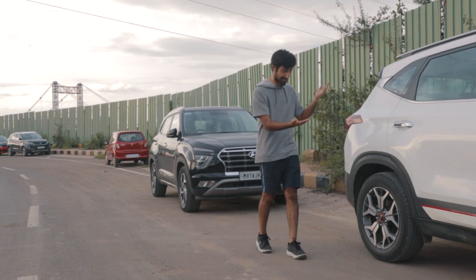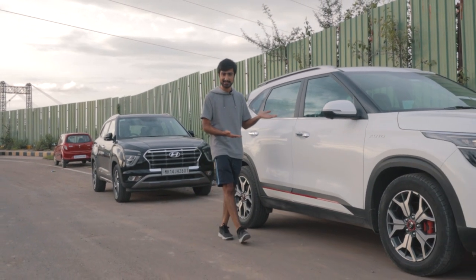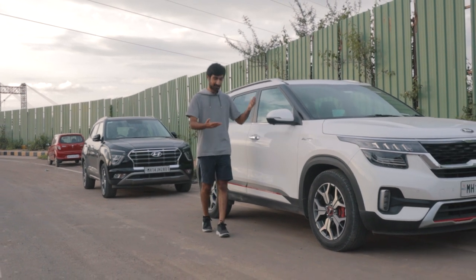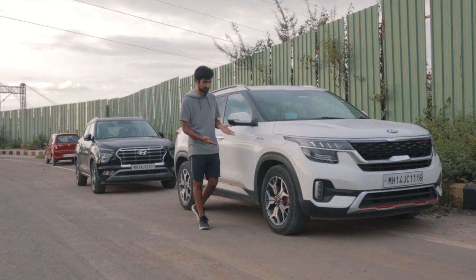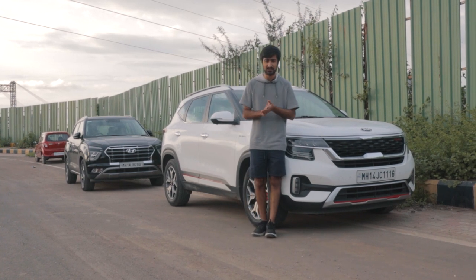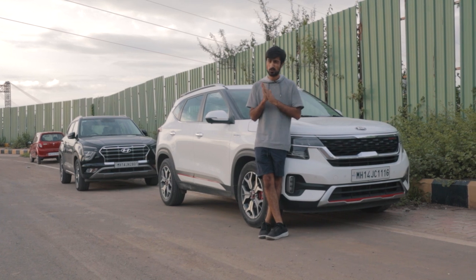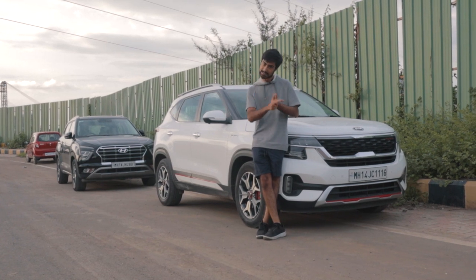This is a Kia Seltos that has a 1.5 litre turbocharged diesel that also has 113 bhp, 215 Nm of torque, and they both are 1300 kgs. Today we are here to just put both of them to the test and see which one's got the speed.